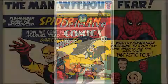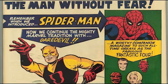Our top Silver Age book is this next image, and that's Daredevil number 1, CGC graded 9.6, which means it's tied for the highest grade that CGC has given out for that issue.